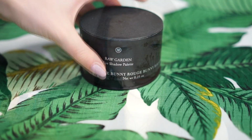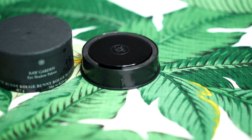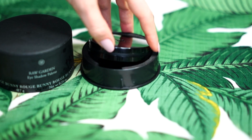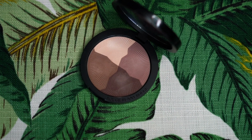The next product I saw on Karima from Shameless Frippery's page on Instagram. She received this eyeshadow palette and I decided to buy this as well because you will see why. So this is the Rouge Bunny Rouge Raw Garden eyeshadow palette. And it comes in this beautiful packaging. I absolutely just adore the packaging. It looks very nice and very luxurious. And this is more a luxurious product.